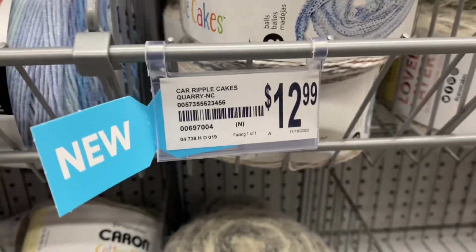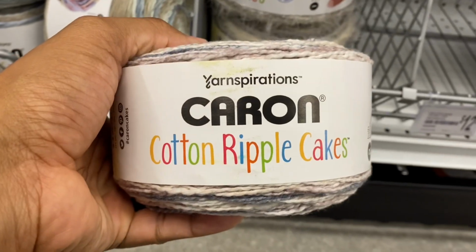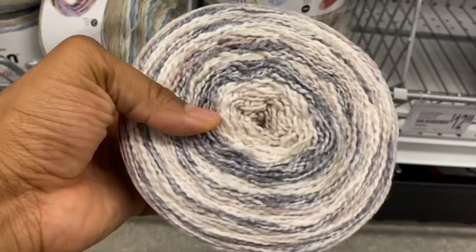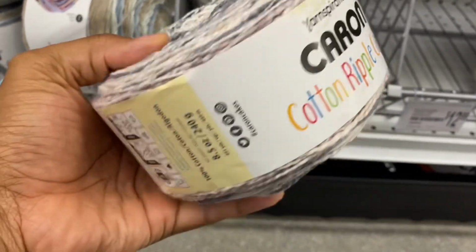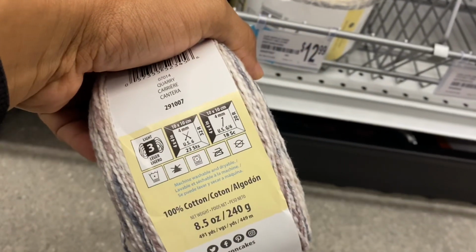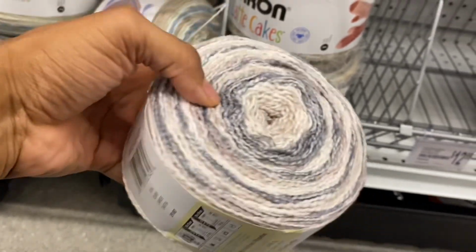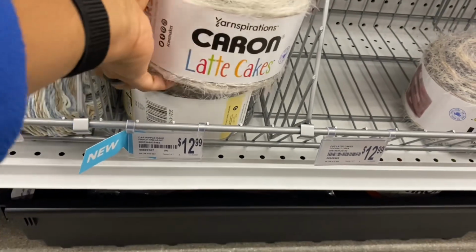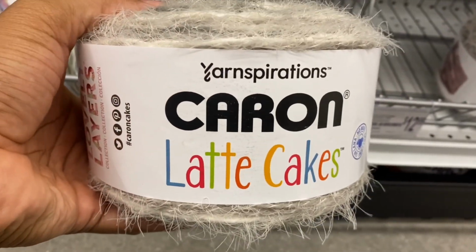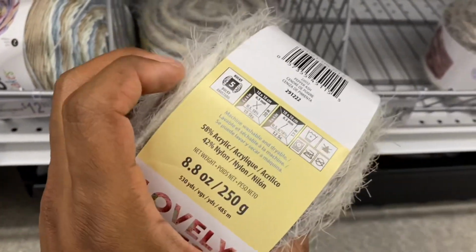Moving on, for the same price, we got some cotton ripple cakes. I had not seen this before. This was new to me. I'm sure many of you have seen it before. I liked it. Not a bad price. It's a little high, but you do get quite a bit of yarn, and the cotton actually felt pretty soft for it being cotton. This is not something I think I would ever work with.